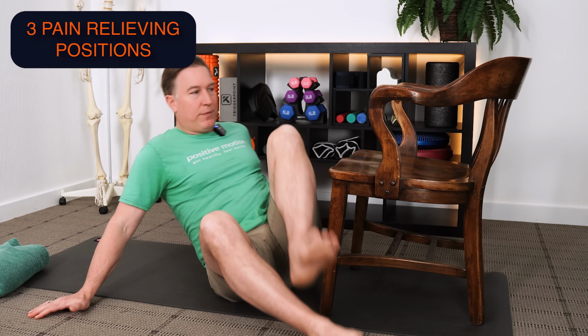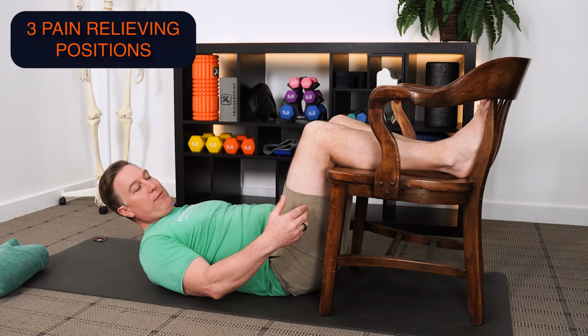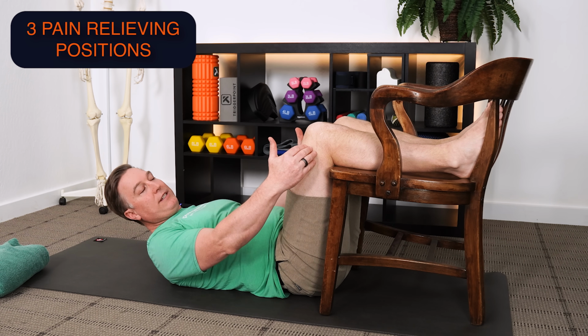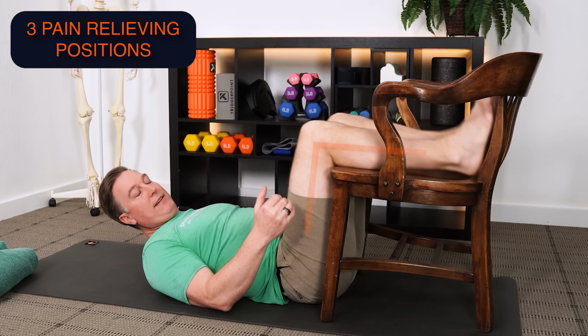So what we're going to do is come up, put our legs up on the couch or the chair. And what you want to do is slide your buttocks in as close as you can to the furniture. We want ideally this at a 90-degree angle. So we don't want your legs up like this if you can.